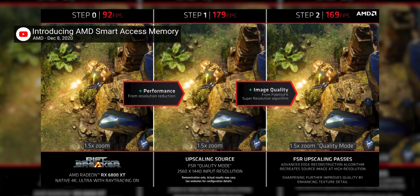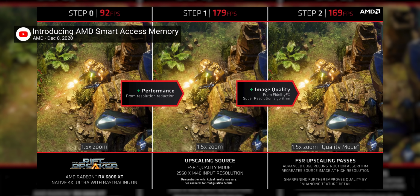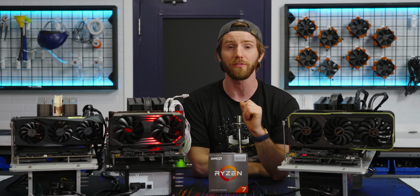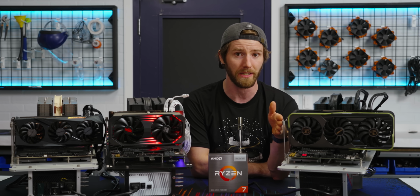Basically what FSR does is render the game at a lower resolution, then use a combination of AI and sharpening to fill back in the lost pixels. This can give you a massive increase in performance, like 10 to 50% depending on your settings. But it does come with the caveat that you're going to be decreasing image quality. The question is, by how much?